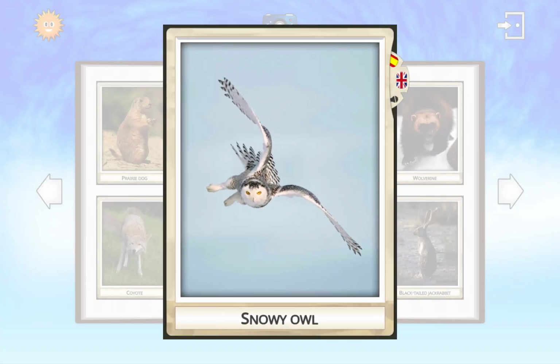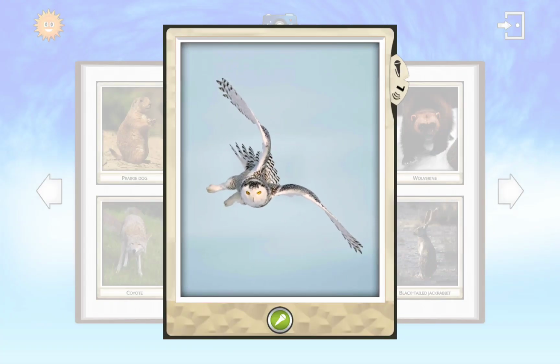Snowy owl. The snowy owl builds its nests on the ground and not in the trees. The snowy owl can look at its own back and turn its head round completely.